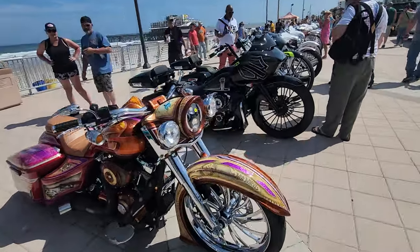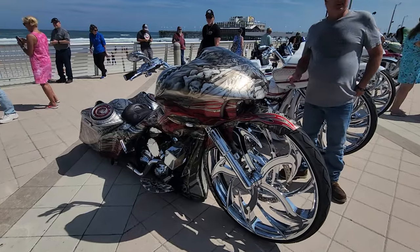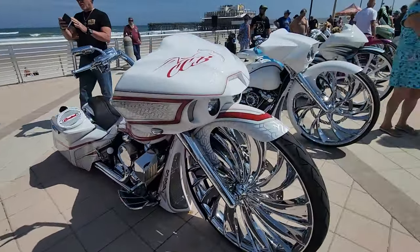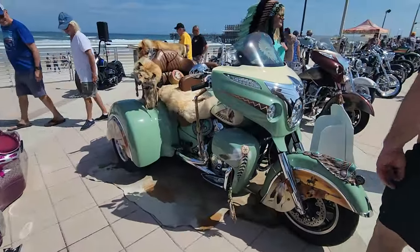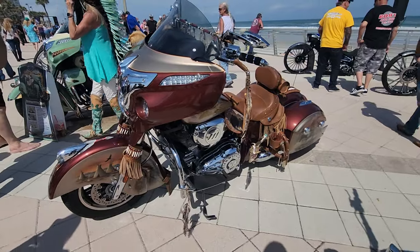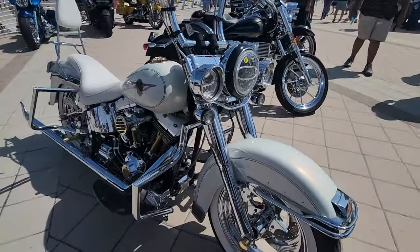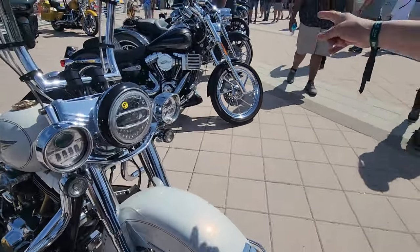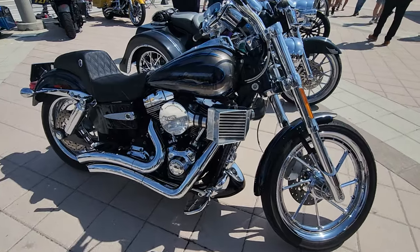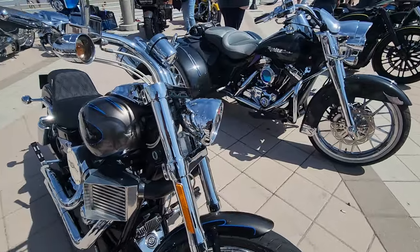So stay tuned. You guys put a ridiculous amount of time and money into crafting these masterpieces. There's a nice Indian trike. How about this one here? Beautiful leather work. Very nice. Nice looking Fat Boy. Here's a Pro Charger V-Twin supercharged CVO Dyna.